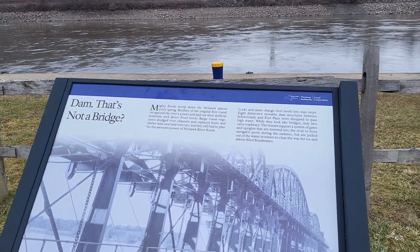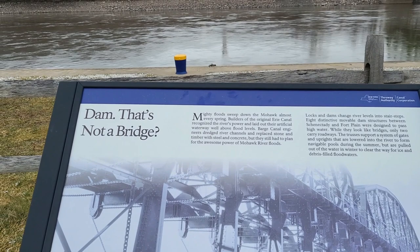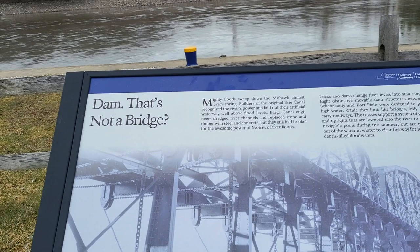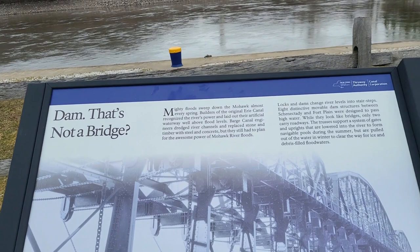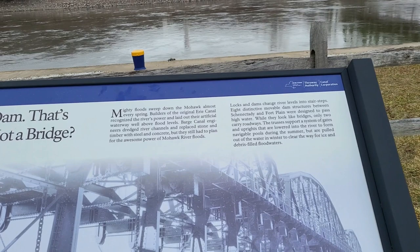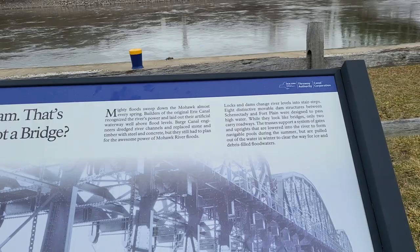Mighty floods sweep down the Mohawk almost every spring. Builders of the original Erie Canal recognized the river's power and laid out their artificial waterway well above flood levels. Barge canal engineers dredged river channels and replaced stone and timber with steel and concrete. They still had no plan for the awesome power of the Mohawk River. Locks and dams changed river levels into stair steps. Eight distinctive movable dam structures between Schenectady and Fort Plain, designed to pass high water. Looked like bridges, only two carry roadways. So there you go.